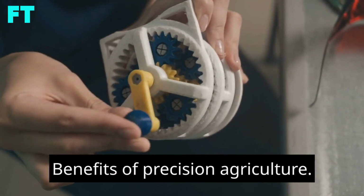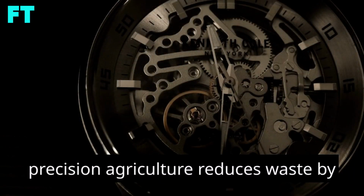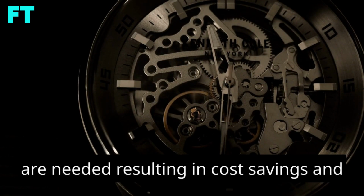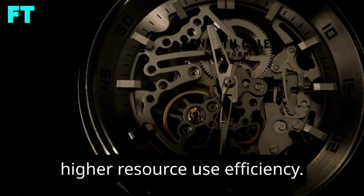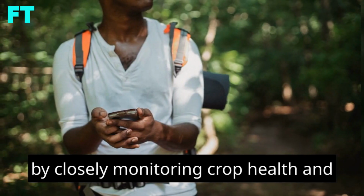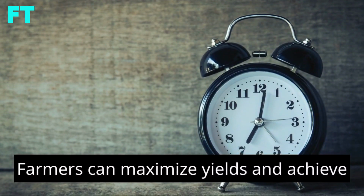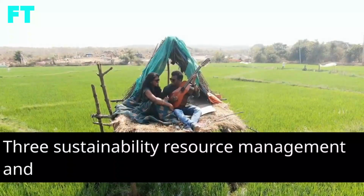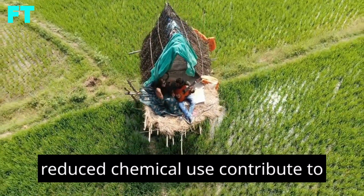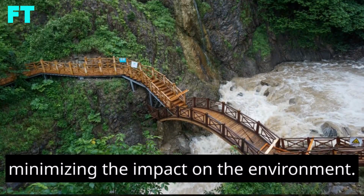Benefits of precision agriculture. 1. Increased efficiency. Precision agriculture reduces waste by targeting resources precisely where they are needed, resulting in cost savings and higher resource use efficiency. 2. Yield optimization. By closely monitoring crop health and tailoring treatments, farmers can maximize yields and achieve better quality crops. 3. Sustainability. Resource management and reduced chemical use contribute to more sustainable agricultural practices, minimizing the impact on the environment.